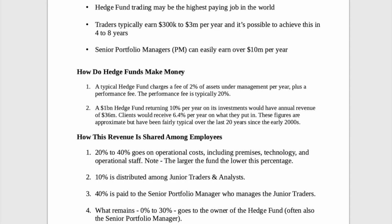So let's start. So hedge fund trading may be the highest paying job in the world. Typically you can earn 300k to 3 million per year. It's possible to achieve this over a 4 to 8 year period. Senior portfolio managers can easily earn 10 million a year if they're in a top 5 or top 10 hedge fund.